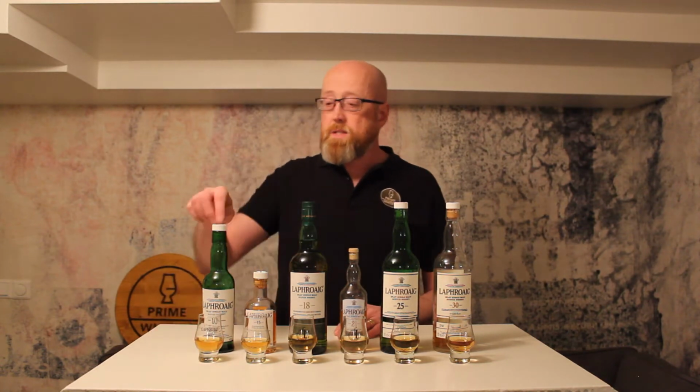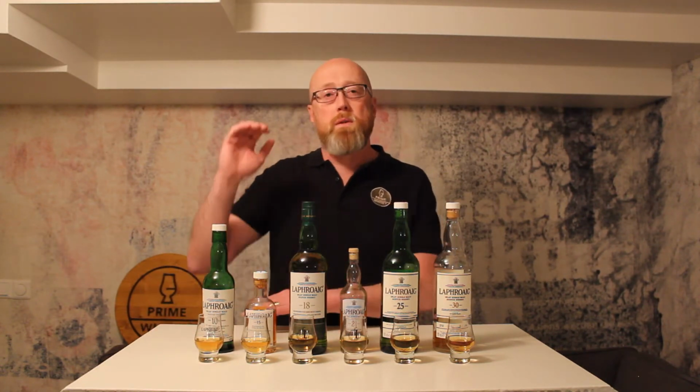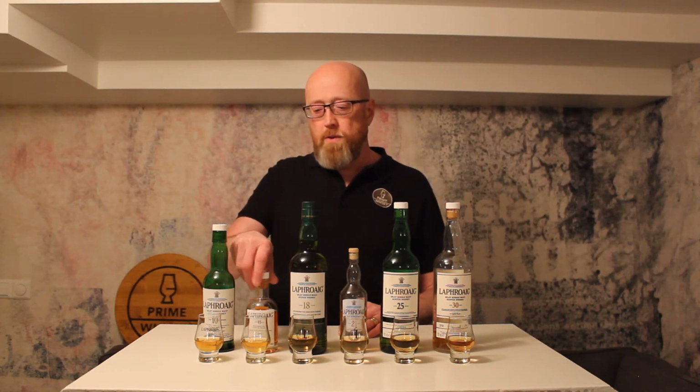This is a small bottle, but the big bottle, 70 centiliters, here in Sweden at least, is about 40 euros. So I will give them some points later on. Let's try them first. Okay, let's move on to the 15-year-old.